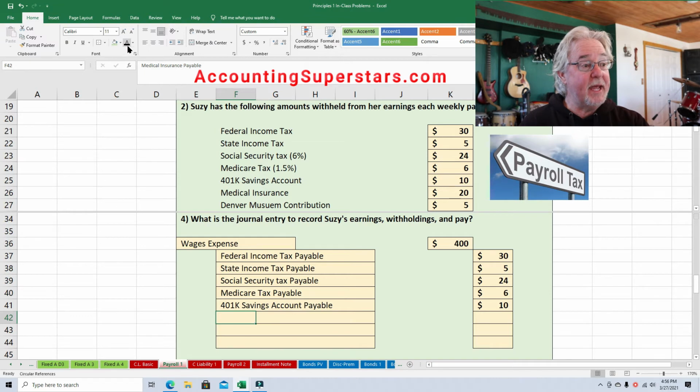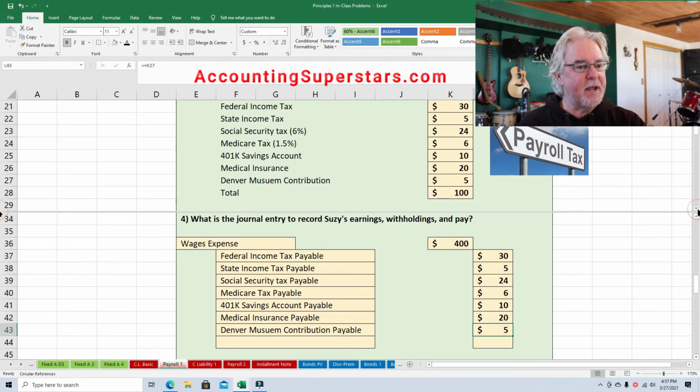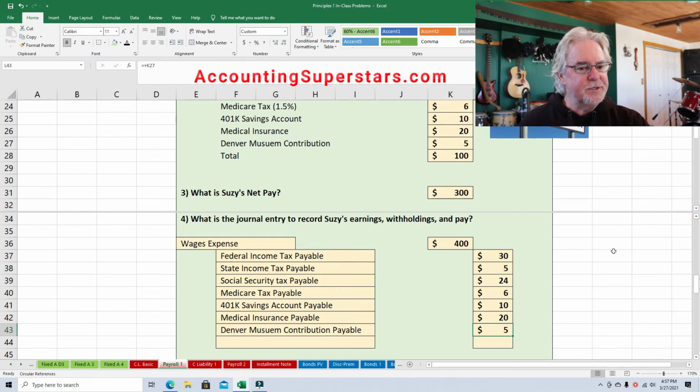Medical insurance payable. This money needs to be forwarded to the insurance company. And Denver Museum contribution payable, right? They're all payables, every single one of them, because they're liabilities. And they become liabilities on the day that the payroll happens. So the day Susie gets paid, they become liabilities.